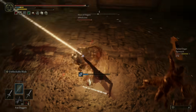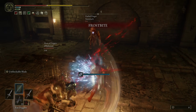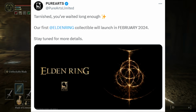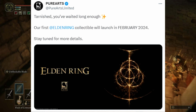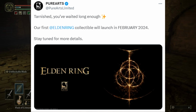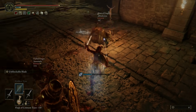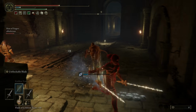The only question was if that part saying the controllers were releasing alongside the DLC was just an idea or legitimate. But a few days ago, another Elden Ring collaboration was announced with Pure Arts, a company that makes really high quality action figures, saying, "Tarnished, you've waited long enough. Our first Elden Ring collectible will launch in February 2024. Stay tuned for more details." Now, I wasn't going to read into that one too much. The thing to really look at though is the fact that a lot of these are happening in February, which comes right after the Lunar New Year break when media and marketing start to pick up for the year.